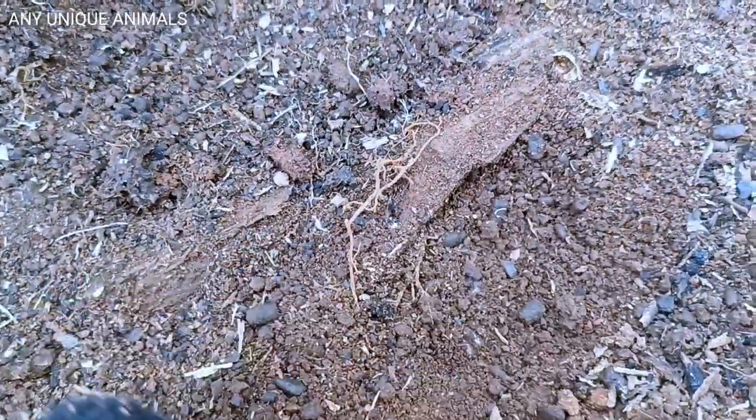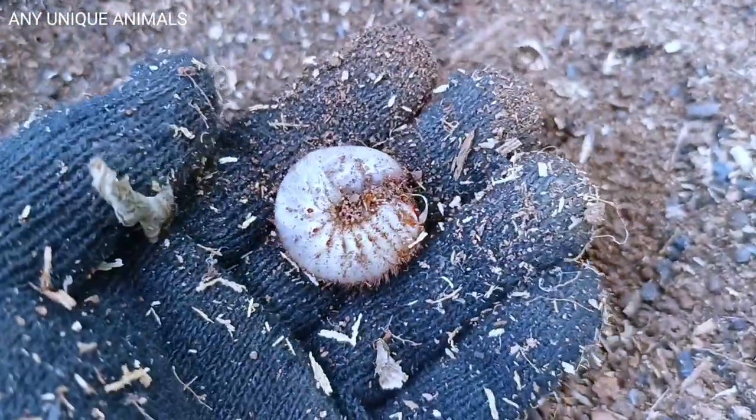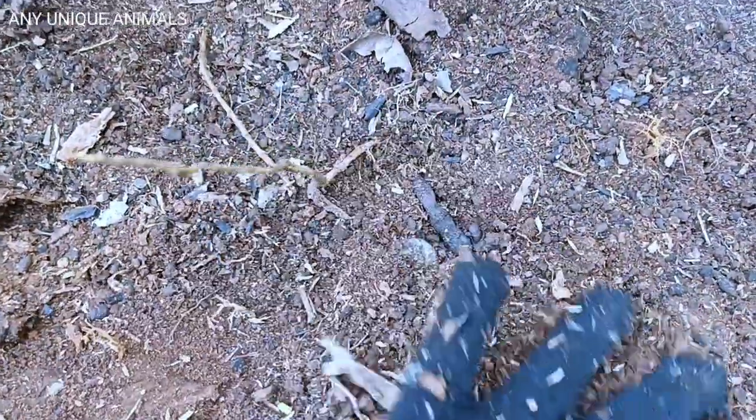Look, the ground is moving. Oh my god. It is a rhinoceros beetle larva. Wow. We'll just put it here to stay alive. It could be bigger.